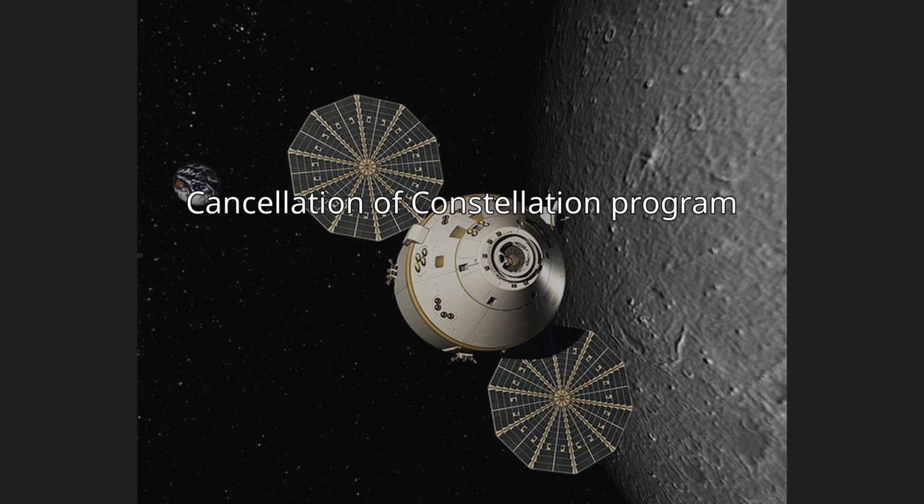As one of the many outcomes based on these recommendations, on October 11, 2010, the Constellation program was cancelled, ending development of the Altair, Ares I and Ares V. The Orion Crew Exploration Vehicle survived the cancellation and was transferred to be launched on the Space Launch System.